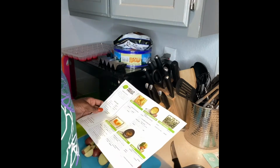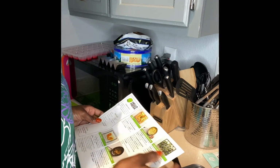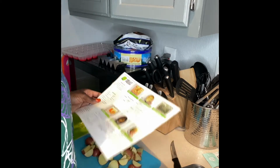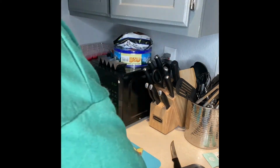Okay, with the broccoli, what I'm gonna do is, it says to drizzle oil, salt, and pepper, and put it in the oven for 15 to 20 minutes, which we're gonna do now. And we're also gonna do the mashed potatoes.